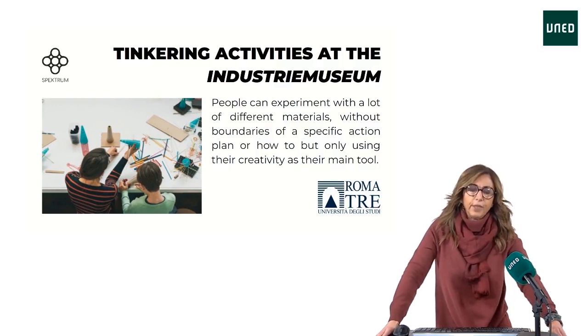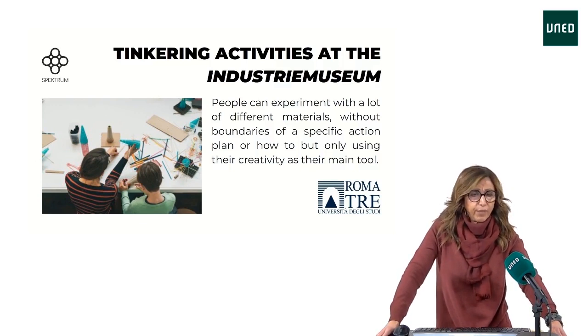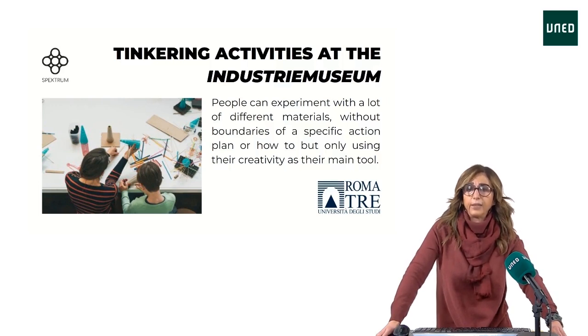And also after the visit, museum educators and staff could get a feedback both from the educators and from ASD people to understand what was the effect, the impact of the experience they had within the museum through tinkering activities.